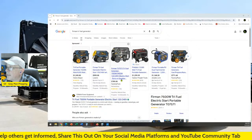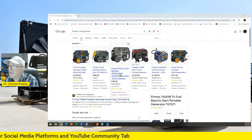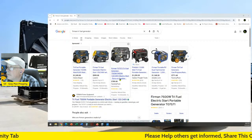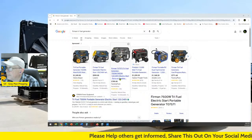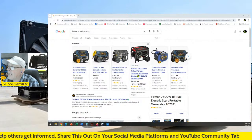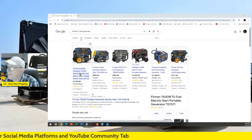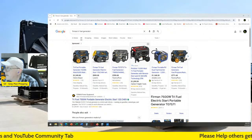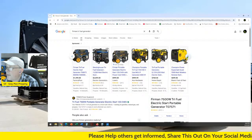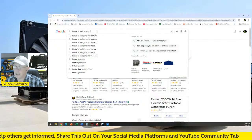This is a refurbished one. This is a 7,500 watt with a 9,400 watt surge on it. This is just the gasoline one. But Harbor Freight has a 1,300 watt tri-fuel for almost the same price as that one there. There's a small portable one here. All right, so let me look at the other one here.